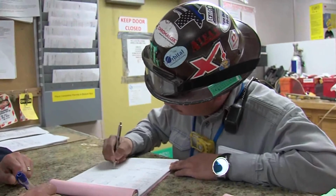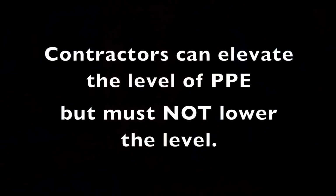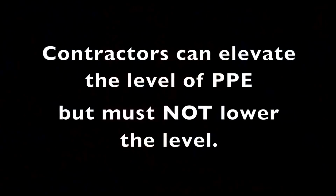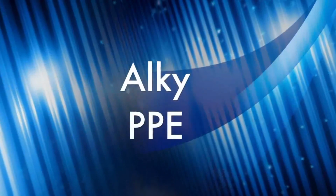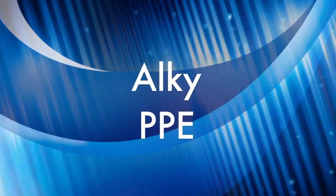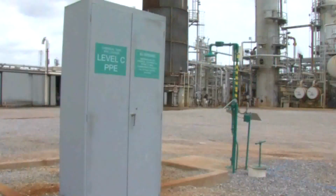PPE to be used will be established by unit operators for the work to be done. Contractors can elevate the level of PPE required by operations, but must not lower the level. Alky PPE. Work in the alky unit requires specialized PPE to ensure work can be completed safely. The alky unit will provide this additional PPE.